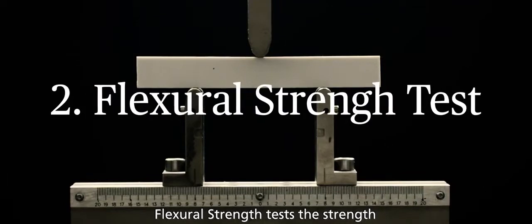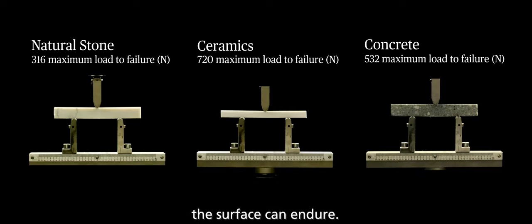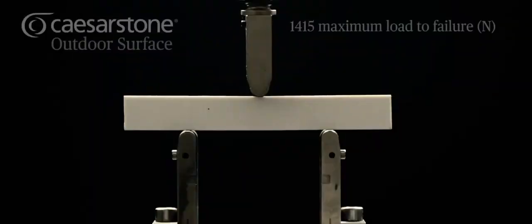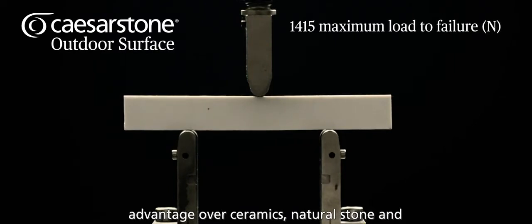Flexural strength tests the strength characteristics of the surface. It indicates how much weight the surface can endure. Here, Caesarstone surfaces have a very big advantage over ceramics, natural stone, and concrete.